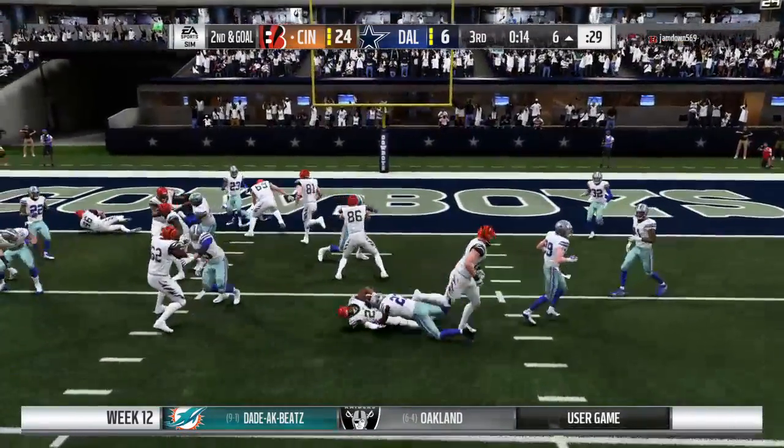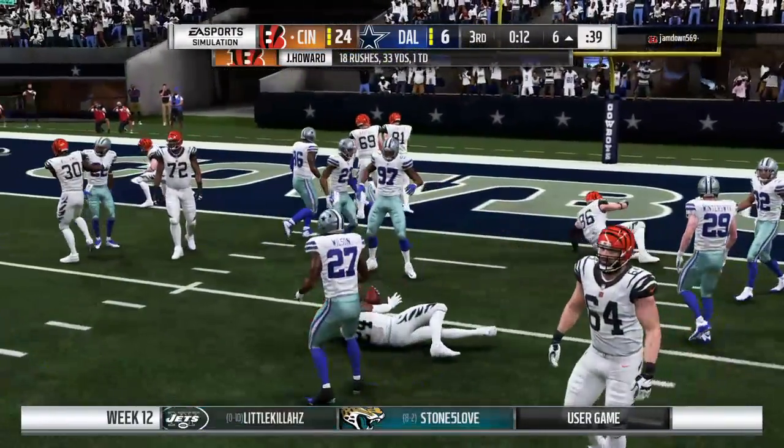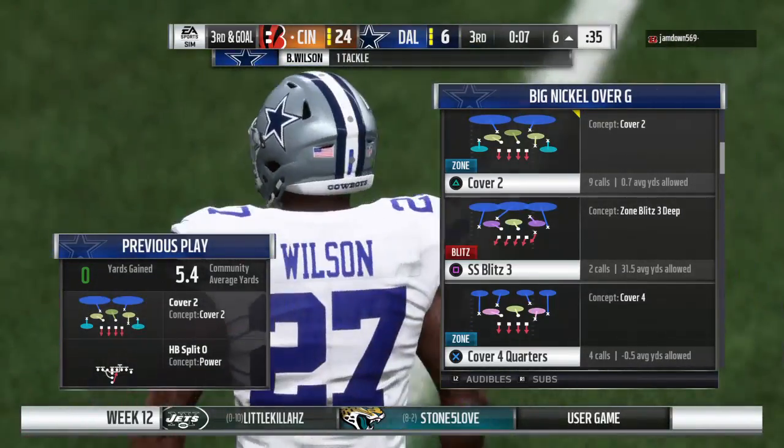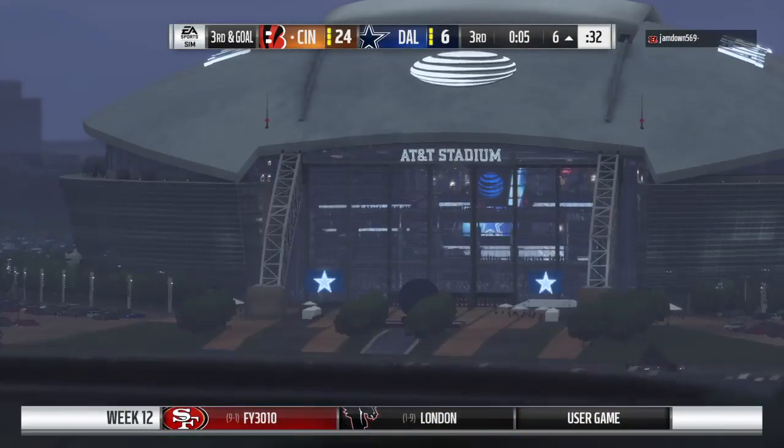He'll get it up the middle, and he is met at the line of scrimmage, and he goes down right there. No gain on the play, and they're going to need to come up with something better here on 3rd and goal.